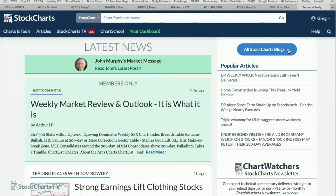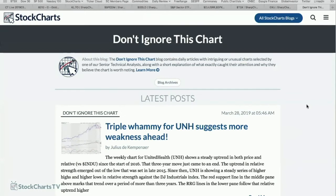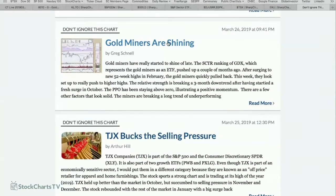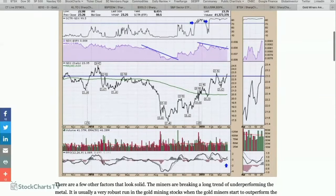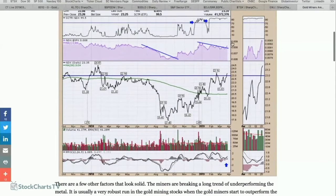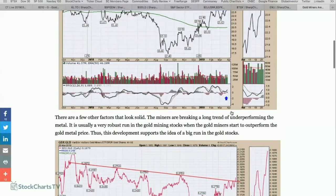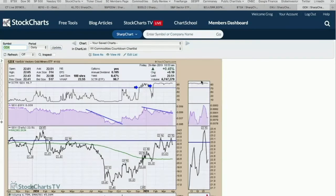And again, anytime you want, you can just go in here and look at articles by blog type. And so here's Gold Miners Are Shining, written March 26th. And nothing wrong with the chart. It looks like we're going to break out, and that was very bullish. Relative strength was starting to improve on the gold miners versus the S&P staying above zero. This is very good. Now, you can click on this chart again and then click to see the live version.